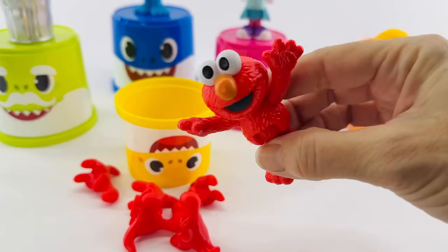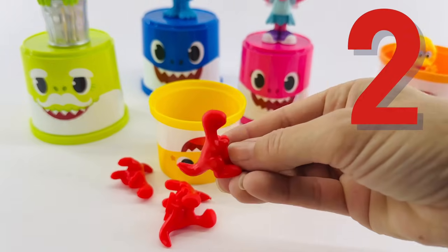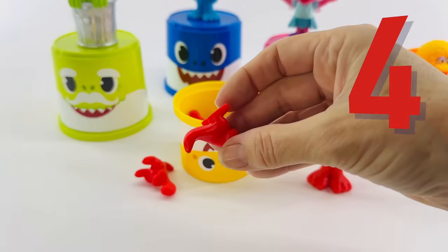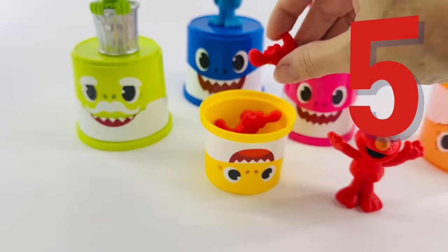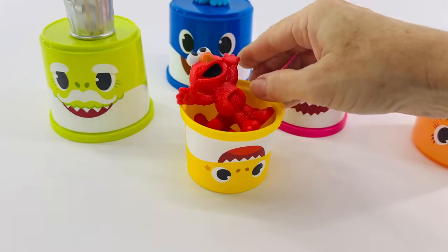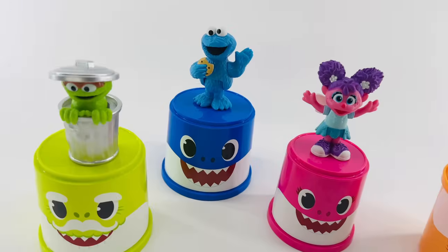Elmo, count with us. Here we go. 1, 2, 3, 4, and 5. Great job. Okay, Elmo, you can go to bed now. It's time to go to sleep. Let's put you over here. Who wants to be next?